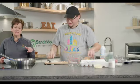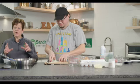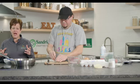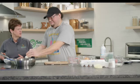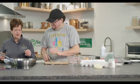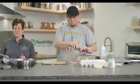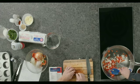I think the recipe says a small onion, a small pepper, depending on what size we get that goes into your box. You don't have to use the whole thing. Personally, I like a little onion flavor, but not too much. There's maybe two or three tablespoons of onion there. Just heat up these vegetables and saute them.